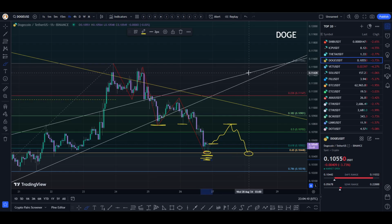And if it is, something's wrong. Something like your leverage or your position size. Something's wrong if your stop loss is going to cause too much damage. So anyway, back to the point.